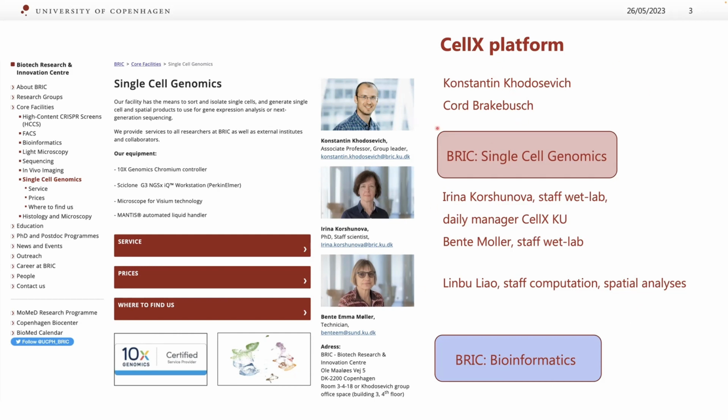So this is how the CellX platform looks like. Me and Kurt, we kind of oversee what CellX is doing at our node. And as I already told, Irina and Bente are staff members, and Linbu is computational staff, whose major efforts will be on spatial analysis. And then, of course, we have also other subsidiaries of Brick core unit, like, for example, Brick Bioinformatics, which also contribute to our work.